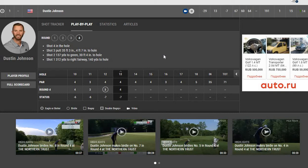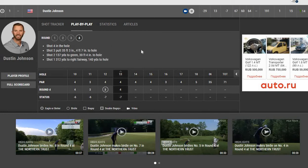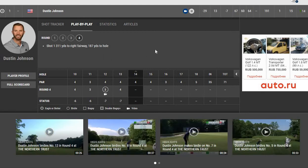On the next hole he made a par, and this time it was quite usual for him: 312 yards to the right fairway with the first stroke, and the approach, which this time was not so huge as we have seen on the previous holes, from 140 yards just on the green, but 30 foot and 4 inches to the hole, and he needed 2 putts on this hole to make par. And currently we see that on the next hole he made a first stroke 311 yards to the right fairway, and the ball is 187 yards from the hole.